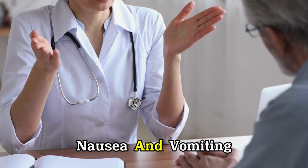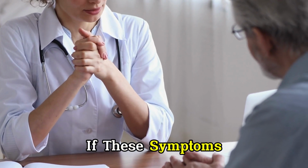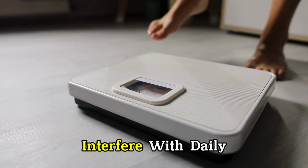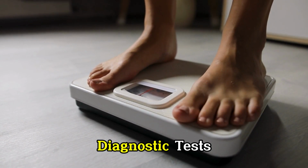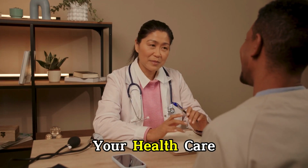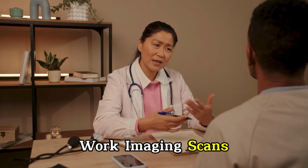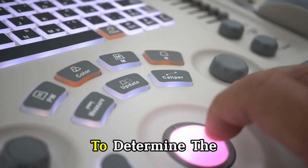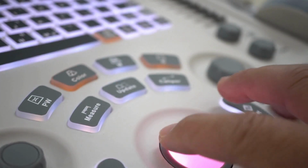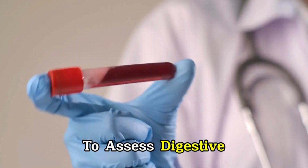Consult a doctor. Don't dismiss persistent nausea and vomiting as minor issues. Seek medical advice if these symptoms last more than a few days, interfere with daily activities, or lead to weight loss. Diagnostic tests. Your healthcare provider may recommend tests such as blood work, imaging scans, e.g., ultrasound or CT, or an endoscopy to determine the cause of the symptoms. They may also evaluate pancreatic enzyme levels to assess digestive function.